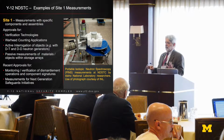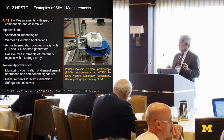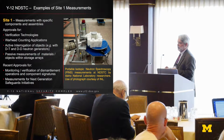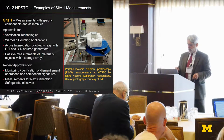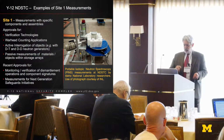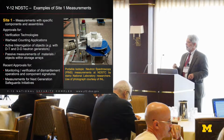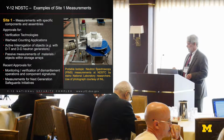8 years of my life and millions of dollars, but we can operate. Actually, we're bringing in another DT generator for John Milhausen that has 2 times 10 to the 8th neutrons per second, and that's the new Y-12 for some of the newer measurements for dismantlement. Okay, so we do monitoring and verification of dismantlement operations is what we're doing now.